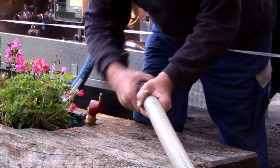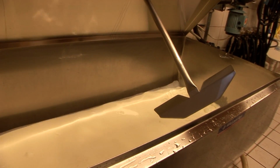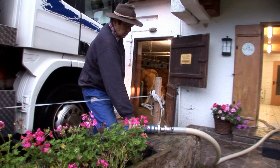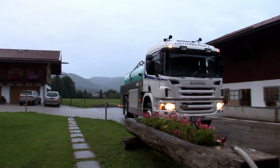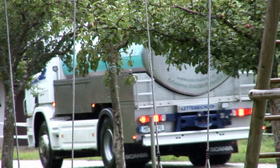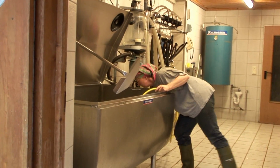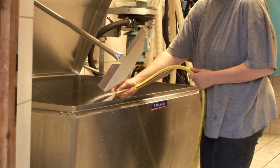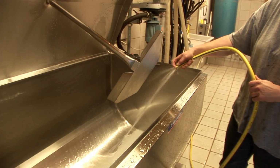After only a short while, the raw milk is pumped out of the storage tank and into the transporter. The only milk to reach the tanks of these special vehicles comes exclusively from the agricultural hay milk farms that are members of the TegernseerLand Natural Cheese Dairy Cooperative. Of course, perfect hygiene also includes daily cleaning and disinfection of the entire installation and all the equipment.